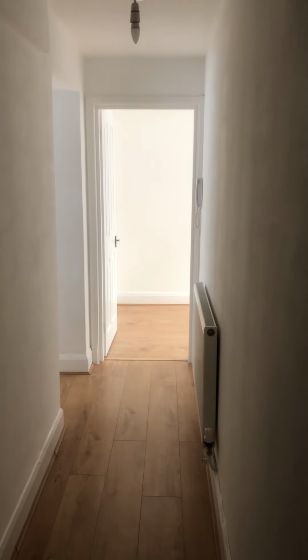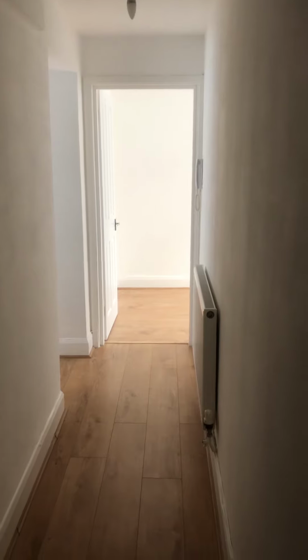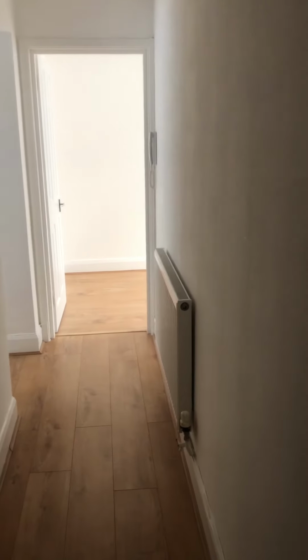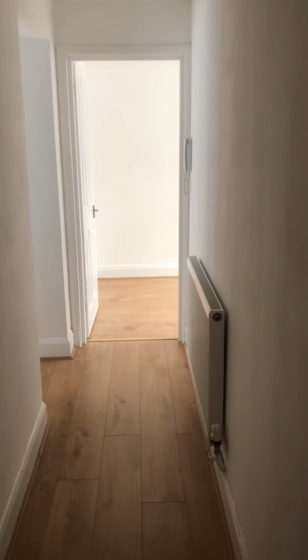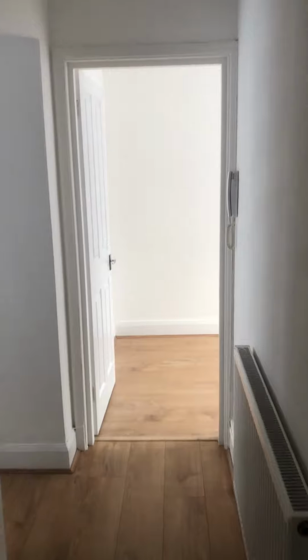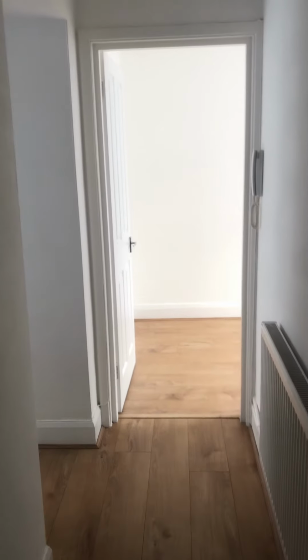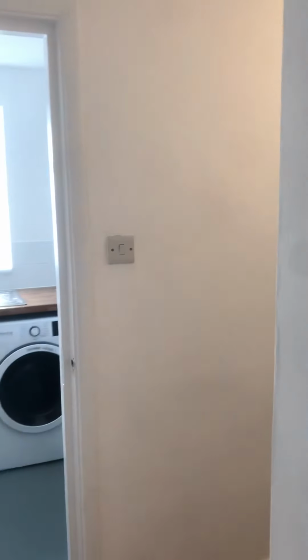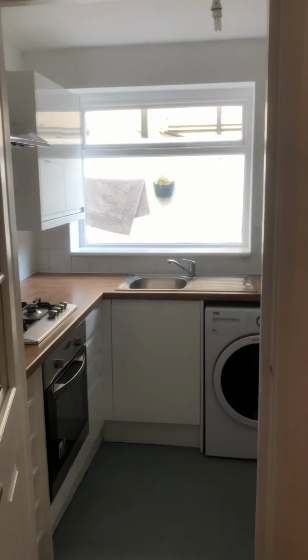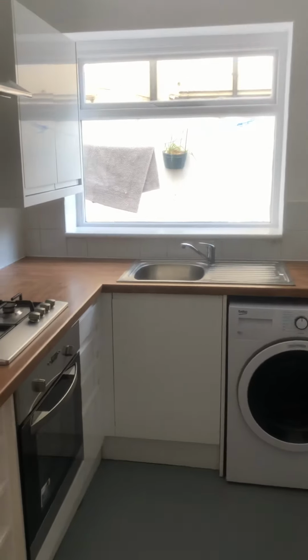Video tour of a two-bedroom, unfurnished, newly decorated, lower ground floor flat in Lansdowne Place in Hove. Gas central heating. Entry phone system. Although it's lower ground floor, it's not a dark flat at all. We'll start off here, why not, with the kitchen.